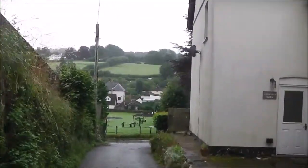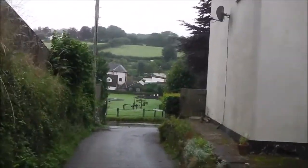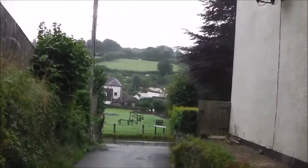Well, we're back in Exmoor. Just coming back to the car, so there's the park ahead of us. That's where the car is, not far from there.